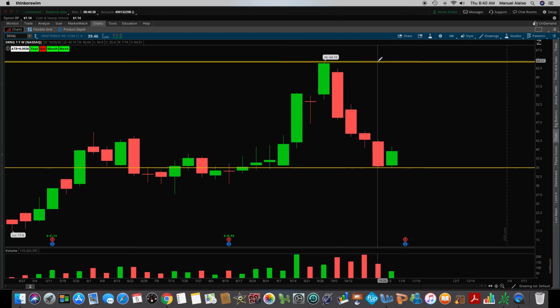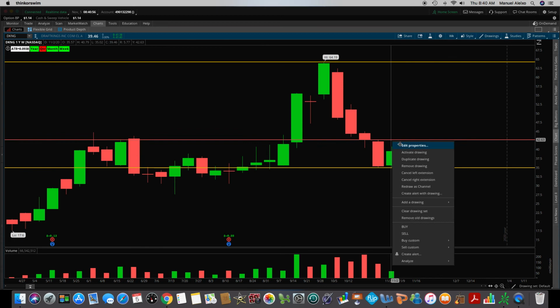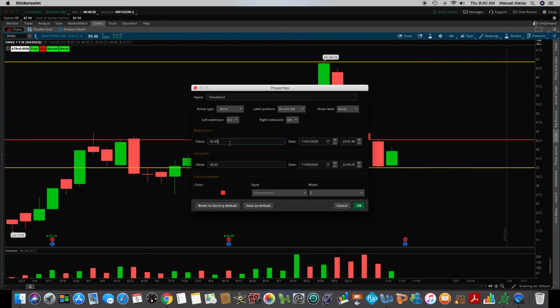And the next thing I do is I come to the monthly. As you can see, I put in my high and low, and then I always go to the previous week. So the previous week, the 10/26 week, the high of that week was $42.64. So I'm going to draw a line at $42.64. Okay? There you go.